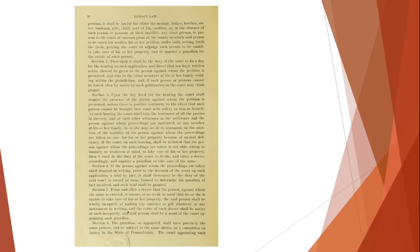Section 2. Thereupon it shall be the duty of the court to fix a day for the hearing on such application, and direct that 10 days written notice thereof be given to the person against whom the petition is presented, and also to the other members of his or her family residing within the jurisdiction, and if such person or persons cannot be found, then by notice of such publication as the court may think proper.